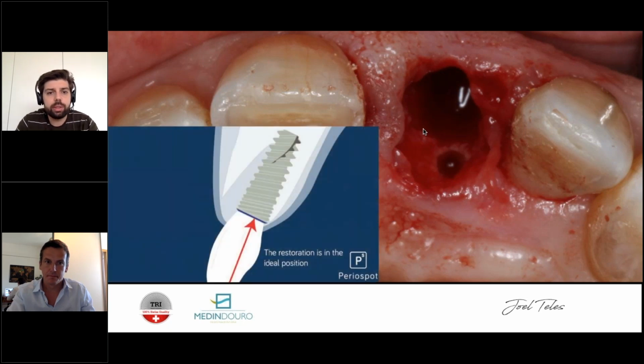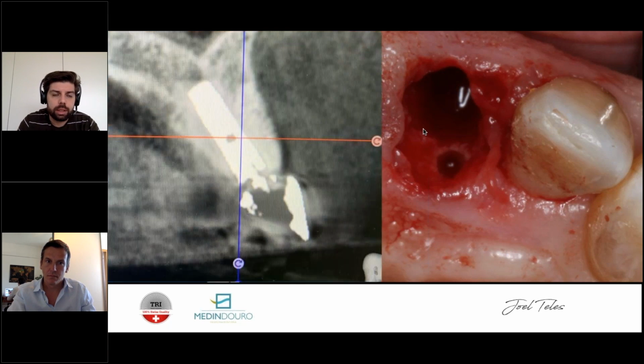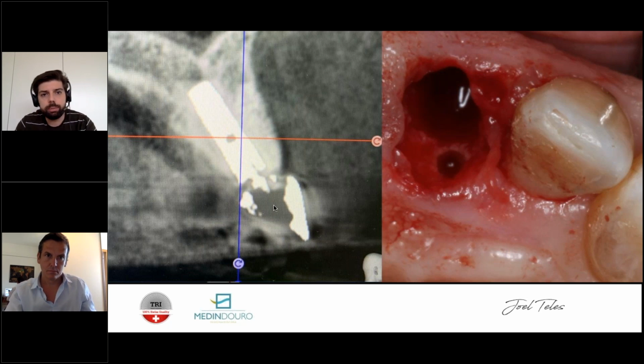It has to do with this. If the restoration is in the ideal position, this is the ideal position for the implant itself, okay? And in this cut of the CBCT, you get to see that this was the original part where the root was. Remember the Kan classification, and this is where your implant is.